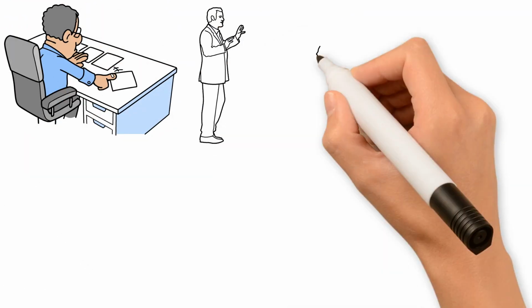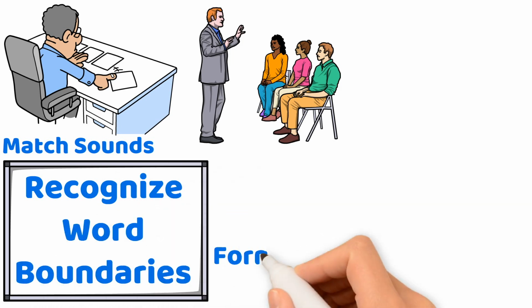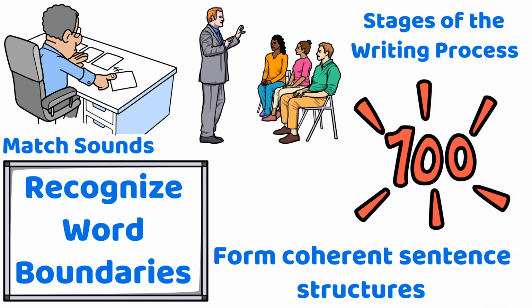On the exam, understand that we as teachers assess our students' use of phonetic spelling through their ability to match sounds to letters, recognize word boundaries, and form coherent sentence structures. Now, let's help you get 100% prepared for test day by covering the stages of the writing process.